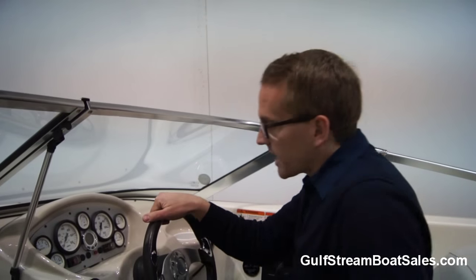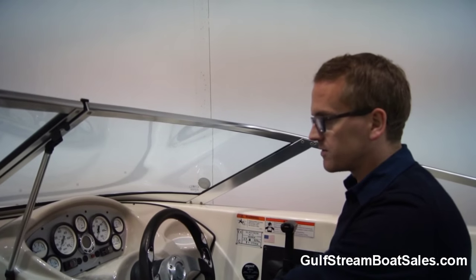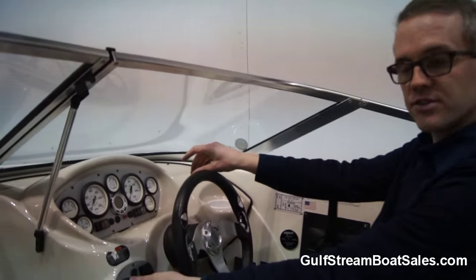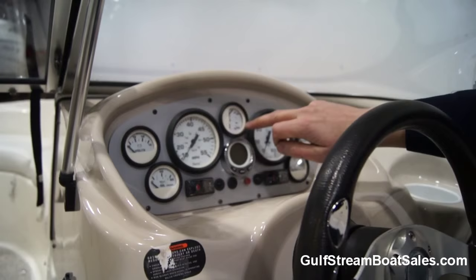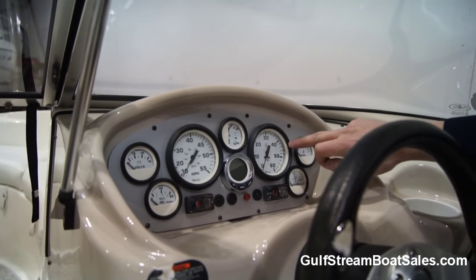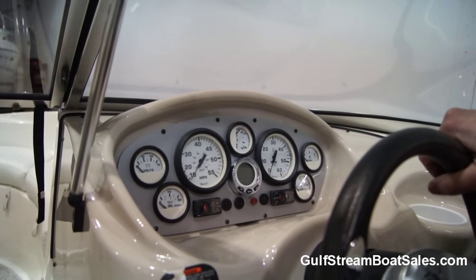Now, taking a look at this dash, I'll turn it on briefly here because the warning alarm, the horn, will come on as it tests the horn whenever you turn on the ignition. But if you have a look at the dash, you'll see that everything is working. First of all, we've got a voltmeter, oil pressure gauge, speedo, trim gauge, which shows you the position of the engine at the back. We've got our tacho, fuel gauge, engine temperature, and then this is an integrated digital depth sounder as well.